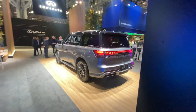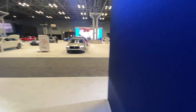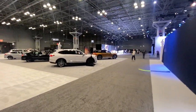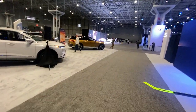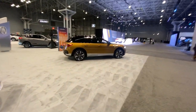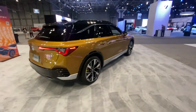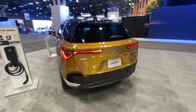Yeah, I'm even more impressed with that in person. It's a very, very good design choice. Because nobody can get in, so they figured you'd put it on the flat. Now I want to take a look at this Sierra EV over here. But here's a quick walk around of the ZDX, Acura's new EV, I believe.